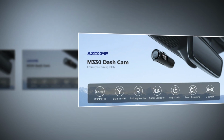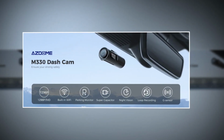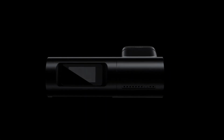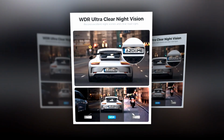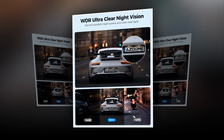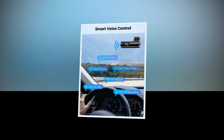Built to withstand extreme temperatures, this AZDOME M330 operates reliably in conditions ranging from -20°C to 70°C. Its supercapacitor design ensures durability and stable performance, even in harsh environments. With support for multiple languages, including English, French, German, and more, this AZDOME M330 is perfect for drivers around the world. Its intuitive interface makes setup and operation a breeze.